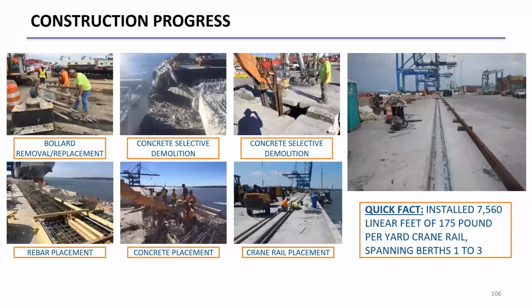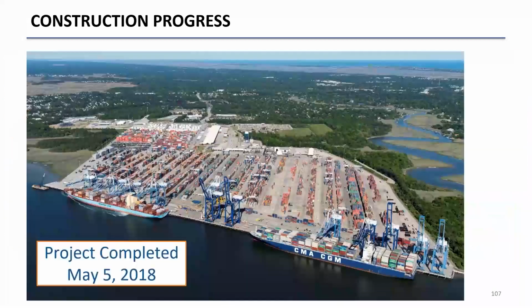In concert with all that pile installation, we had a lot of other things going on. We had to replace bollards, do selected concrete demolition, rebar placement, concrete placement, and crane rail placement. We installed over 7,560 feet of 175 pound per yard crane rail. That's the largest Buy American compliant crane rail that's domestically available from one end to the other. So that was a pretty interesting part of the project as well.